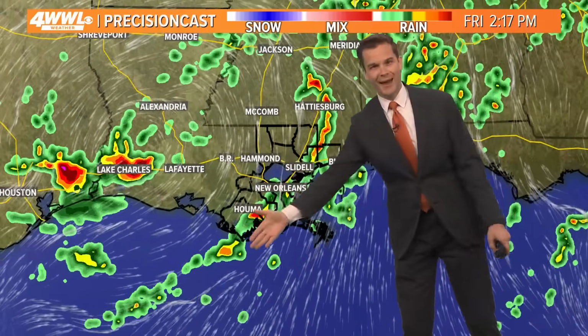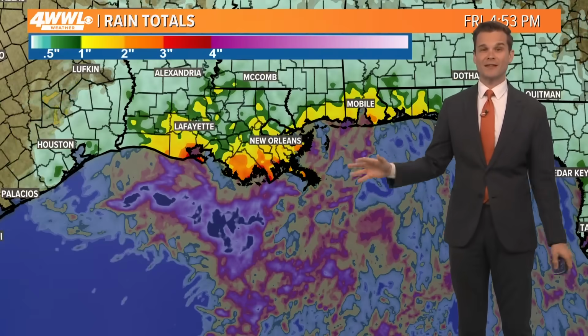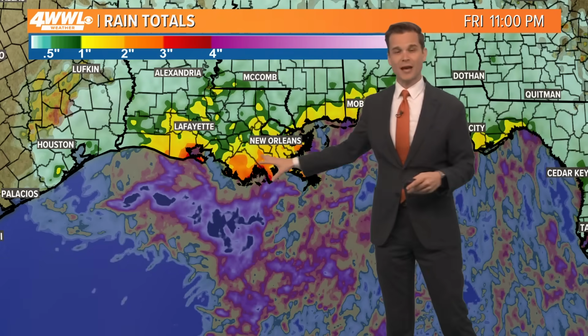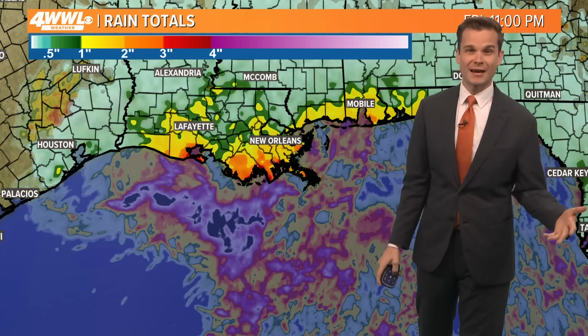We're still getting bands and rounds of those tropical showers. So this is not a flood threat that's going to be massive for every location, but these are tropical downpours, and where it comes down, rainfall rates will be high enough. We just need to be prepared to take on that rain.